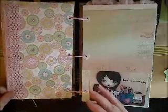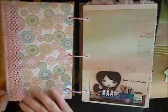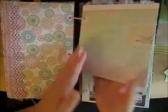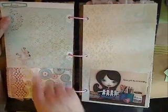This side, I used some trim. This came from Halud, so thank you, Halud. It's absolutely gorgeous. And I had to put that in here. This is Melissa Francis, which is one of my favorite collections, the Fifth Avenue, and I just backed two of those pages together. And I put the word dance. I had a sticker, so I put that there, and then, of course, the ladies are dancing here.